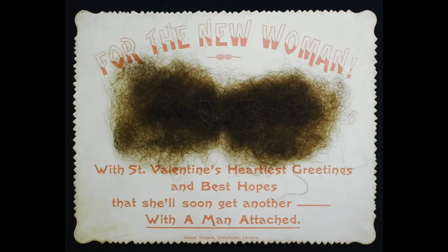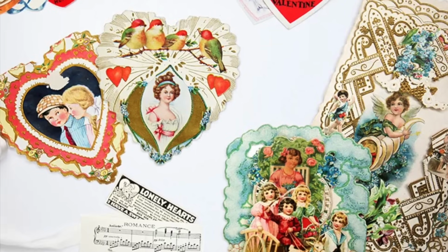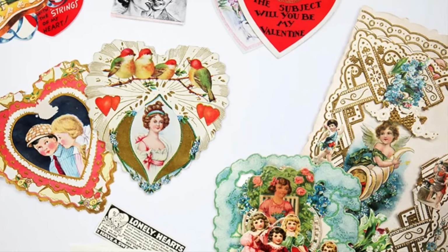This one was to be given to the new woman, perhaps the feminist of the time that felt like she didn't always need a man around. So this was to put down the woman without the man. Well, the Industrial Revolution began producing factory made cards, and by 1913, Hallmark cards began mass producing Valentines.